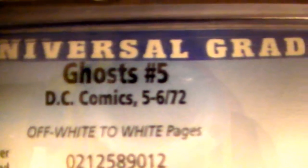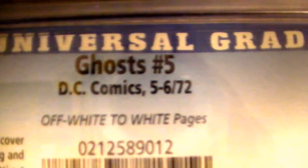Ghost #5. I think I have 1s through 5 in 9.4 and above. This one's 9.6. So these early DC horror Ghost comics are actually hard to find in the higher grades. This is a classic cover here.